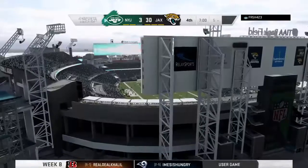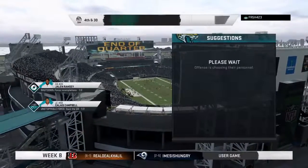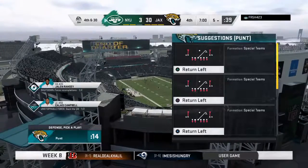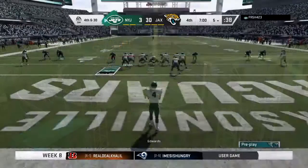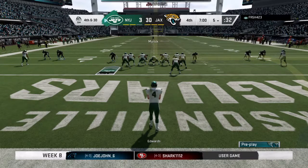And he's going to be taken down. They sack him on what will be the final play of quarter number 3. Back now in Jacksonville. A lot of happy faces in the crowd at this point as their guys have a big lead here to start quarter number 4.